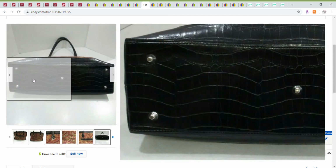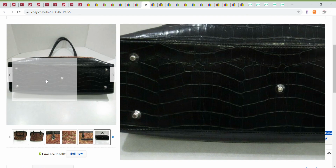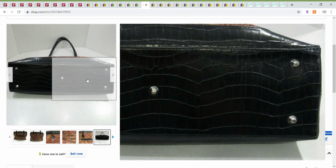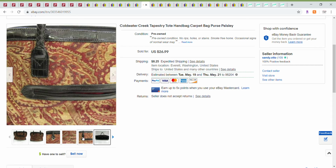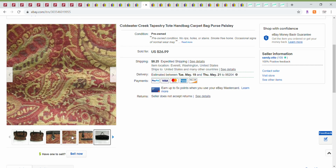The one nice feature this had on the bottom were these little metal bits so that the bottom wasn't actually rubbing on the floor, or when you put it down, it wasn't rubbing on there. So it kept the handbag in really nice condition. There weren't any markings or anything on it. It was in really, really good condition.